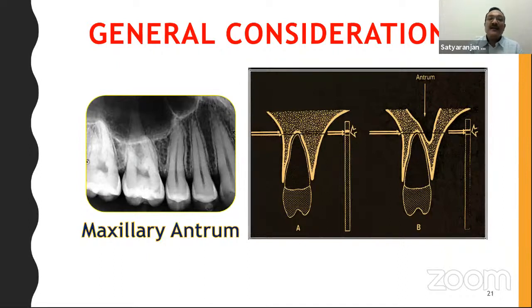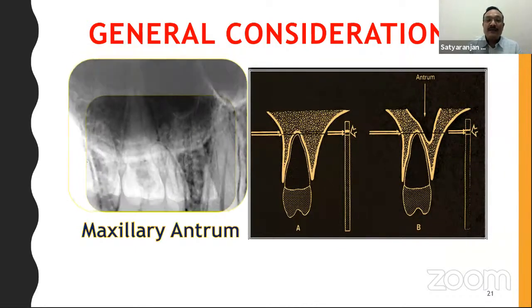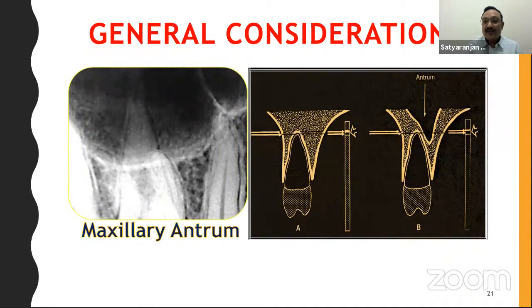General considerations. Many times we see that the roots of the maxillary molars are seen as if they are present within the sinus. Now, how does that happen? Because the sinus is located posterior to the roots of those teeth, so they appear to be superimposed on one another, and the roots appear inside the sinus. So how do we differentiate? We can trace the lamina dura and the periodontal ligament space on these teeth if they're actually superimposed. If they're actually in the sinus and there's some pathology, then that would be lost.